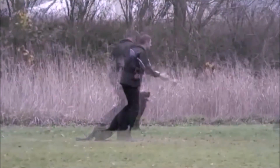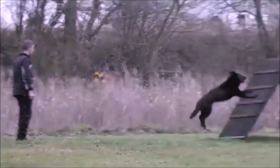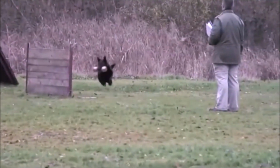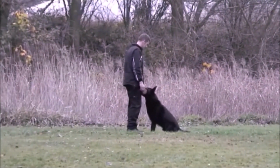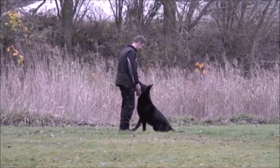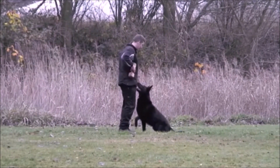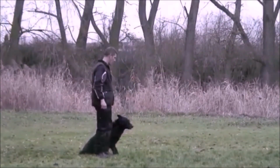And now the dog will jump over an A-frame and bring the dumbbell back over an A-frame, which not only is an obedience test, but also tests the dog's hips, because you can't do this if you have bad hips. So this sport acts as a selection criteria, in a sense, for dogs which can perform at this level. Only dogs with the right genetics, when they receive the right training, can perform at this level.